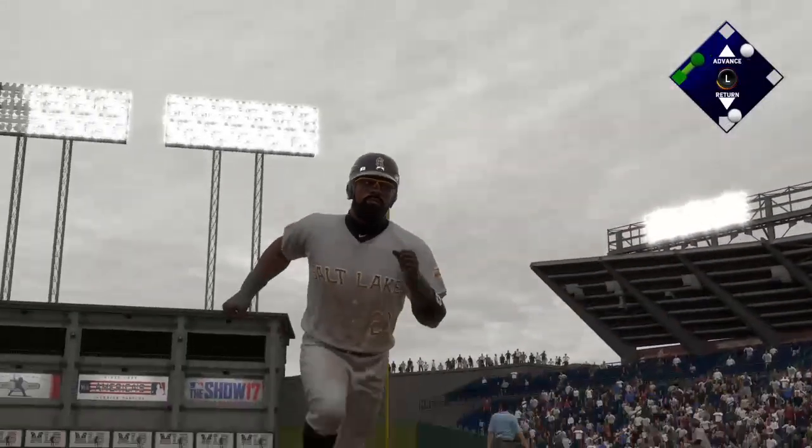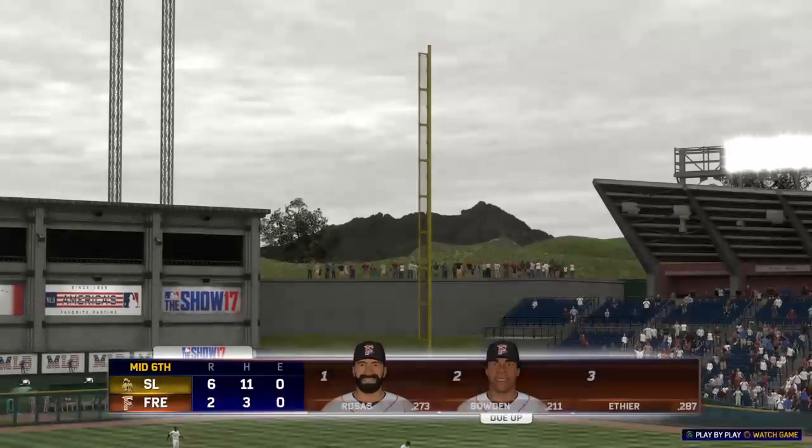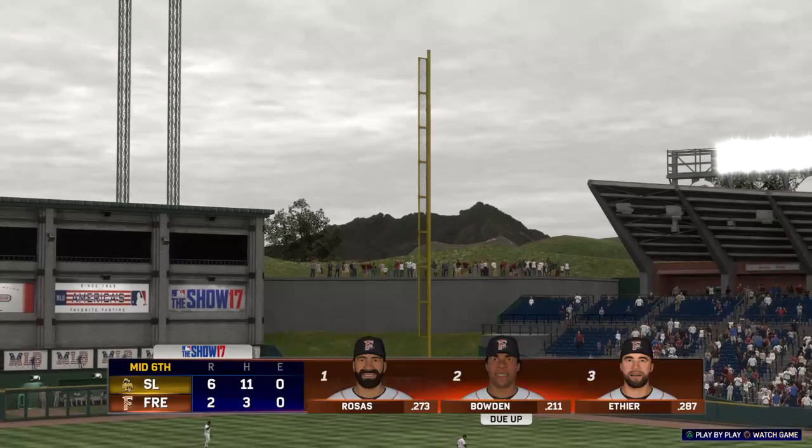Now a swing and a fly ball. Chasing after it is Ethier. Makes the catch, and that'll retire the side. So it's 2 runs on 3 hits, no errors, and 2 men left stranded.